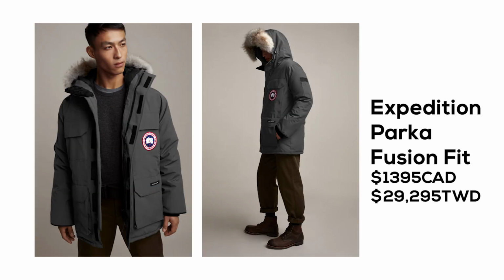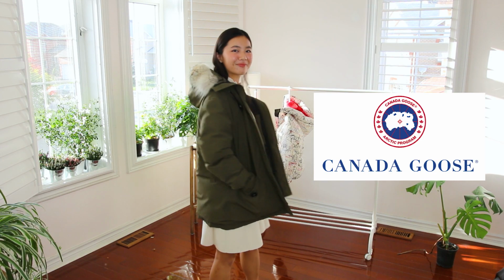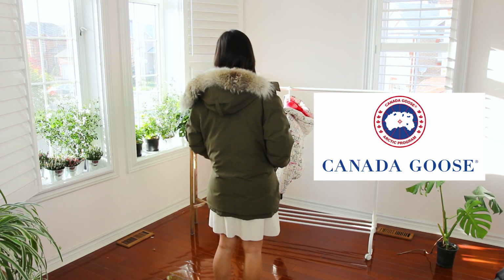Their Expedition Parka Fusion Fit, which is a newer version of their Expedition Parka. Usually, if you are on the skinnier side, this would be a better fit for you than their original Expedition Parka. This is retailed at $1,395. Last but not least, I think their Windham Parka, which is retailed at $1,050, is also a very stylish option. So here is what it looks like from the front, from the side, from the back, and with the hood on.